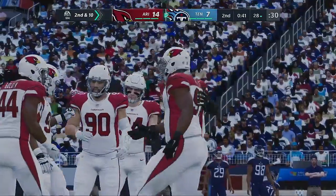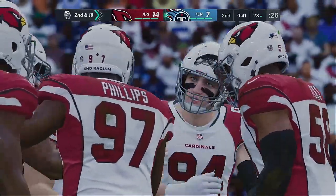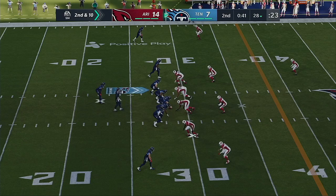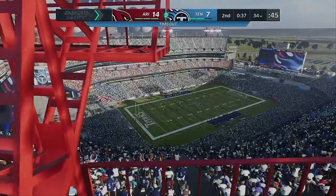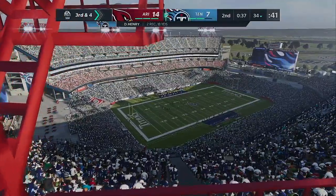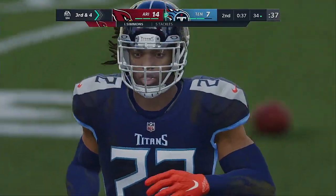To this point, I've been impressed with the work defensively. They have not allowed a lot of receivers to run free. And there's another example, another incompletion. After the incomplete pass, here now is second and 10. Here's Tannehill, and this is complete to Henry over the middle. The Titans are going to use the first of their timeouts as the clock will stop with 37 seconds to play in this first half.